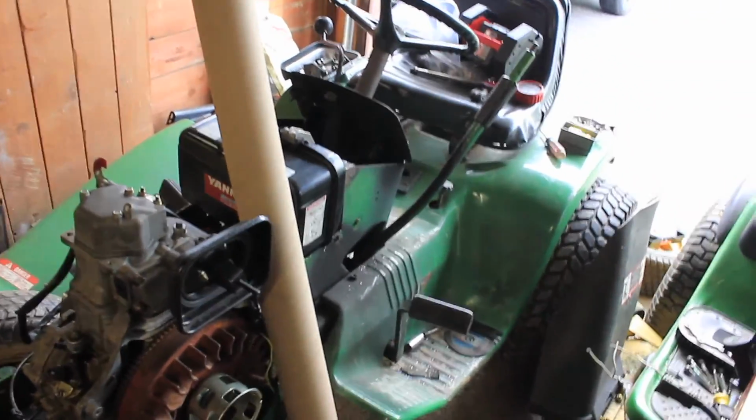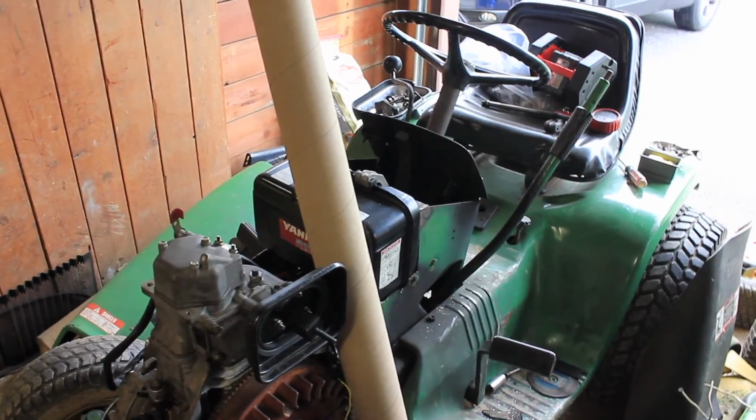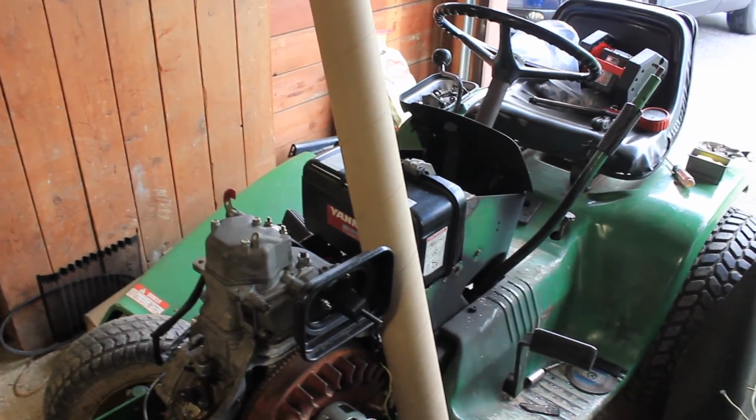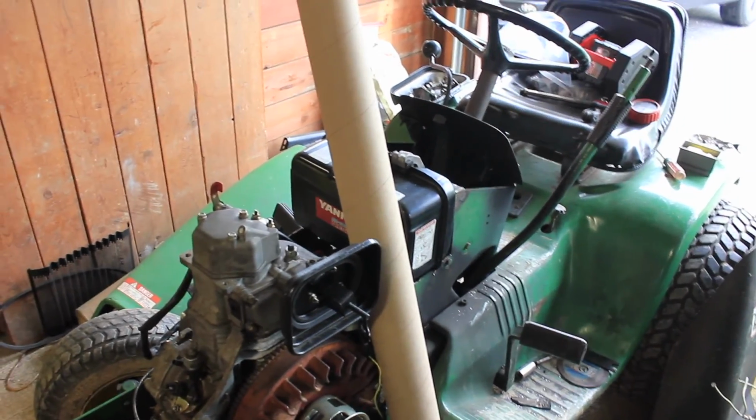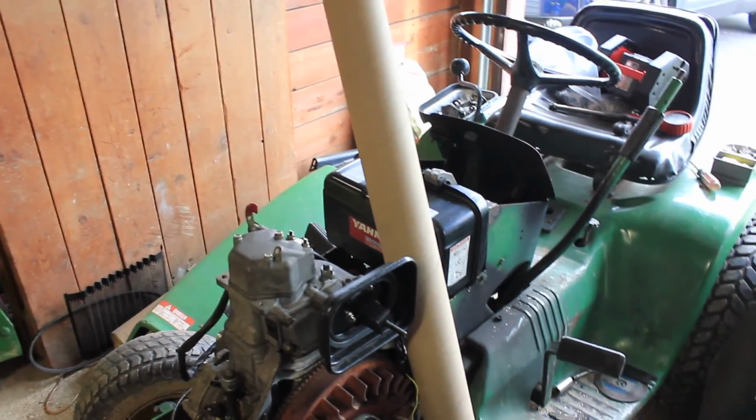Same with this thing. I mean, the motor that was originally on it ran fine. It was just very underpowered. It was just a little 8-horse Kohler. That's why I did the whole diesel conversion. And this one will be done, I'm hoping, within the next month.